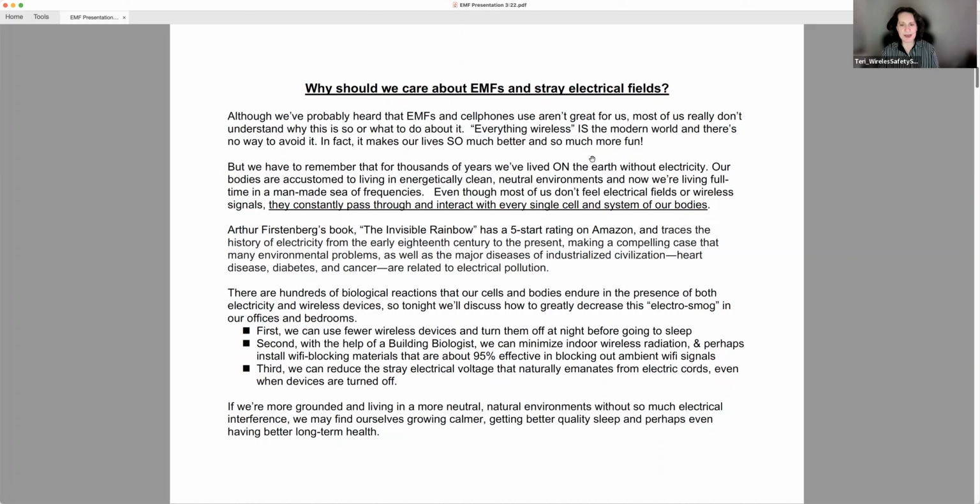So tonight we'll discuss how to greatly decrease this electrosmog in our offices and bedrooms. The first thing is we can make a conscious decision to use fewer wireless devices and turn them off at night before we go to sleep. Second, with the help of a building biologist, we can minimize indoor wireless radiation. And if you like, you can actually install Wi-Fi blocking materials that are about 95% effective in blocking it out. And the third thing we can do is cut down on the stray electrical voltage that naturally emanates from electrical cords, even when devices are turned off.